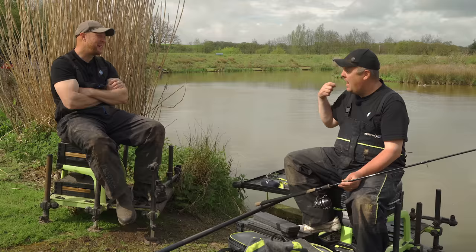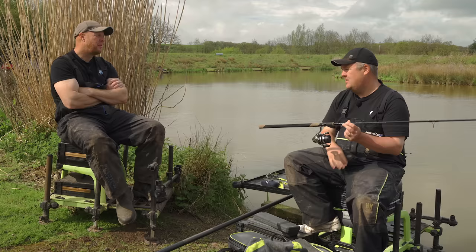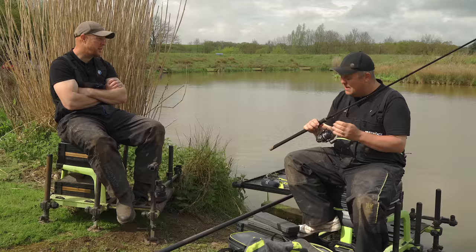I've gone 6 pound. A little bit heavier, it just does the job. And it's not affecting casting performance or anything. Just keeps it nice. What are you going to say diameters wise then? No thicker than 0.20 or a bit lighter? Even that's pushing it. I want below 0.20 for a main line, especially the size of the wagglers that we're going to come on to. It just casts so much nicer, doesn't it? Which is huge. Absolutely huge.